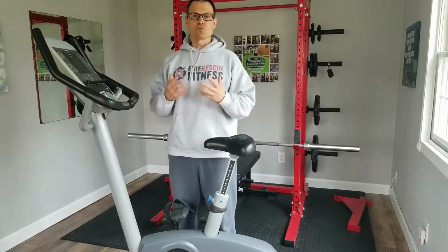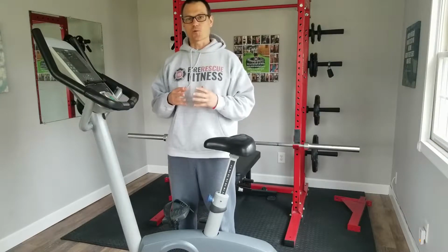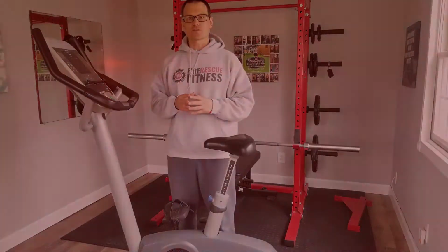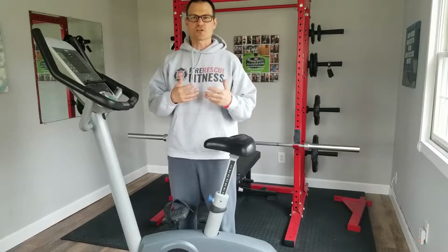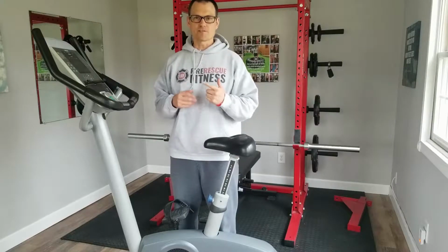If you've looked on the Lexipol website, you've seen step one, which is creating a plan, and step two, which is incorporating core full body movements into your workout program. Today we want to talk about the third essential component, which is creating an effective cardiovascular program. Integrating efficient cardiovascular exercise into your program is essential for any firefighter, EMT, and paramedic.